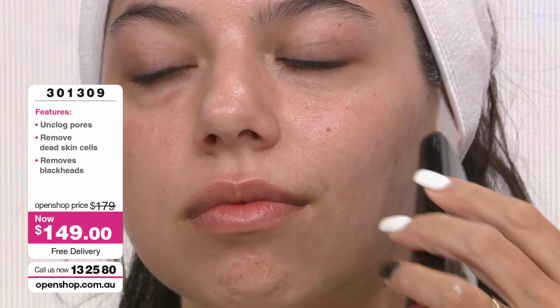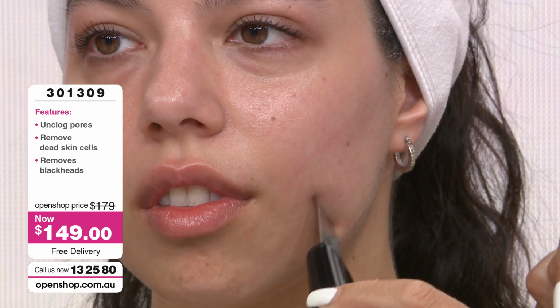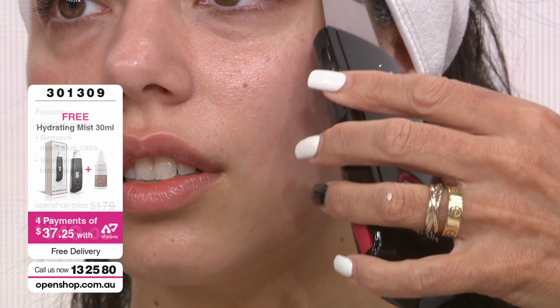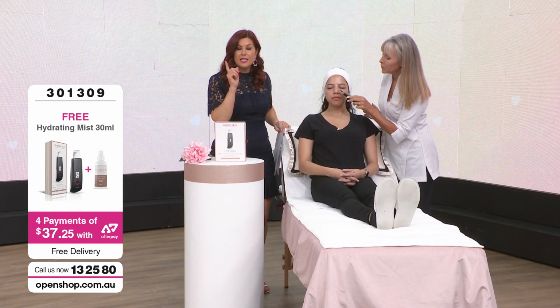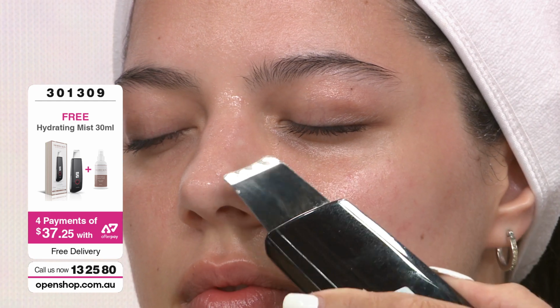Now, we can see we've got just a slight little pink coming up, because that's the water going in, the pores being cleaned out, and the vibration, and that's perfectly normal. I'm just going to do your nose, so close your eyes, okay. Yep. So we do need to have that little spritz, either of water or of course the gift that you're getting now.